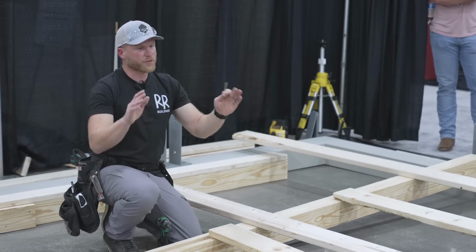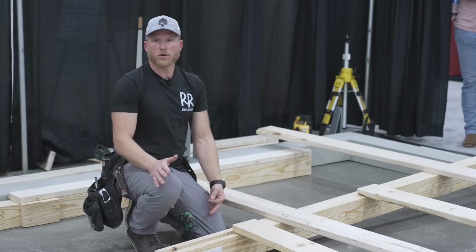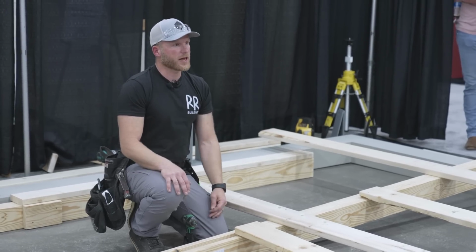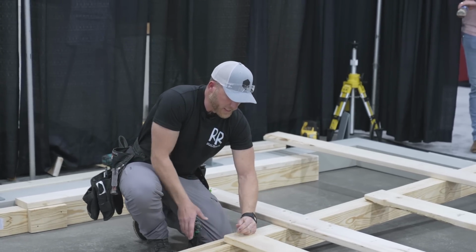That's like a whole nother thing. I think builder math is something that some people struggle with, but that's a lot bigger than just today's lesson. So we're just going to go ahead and nail this flush with the heel.